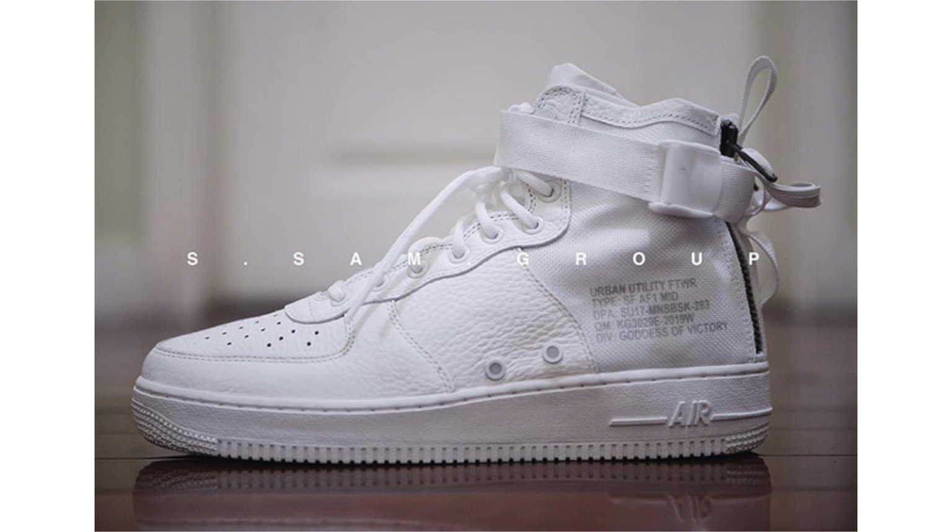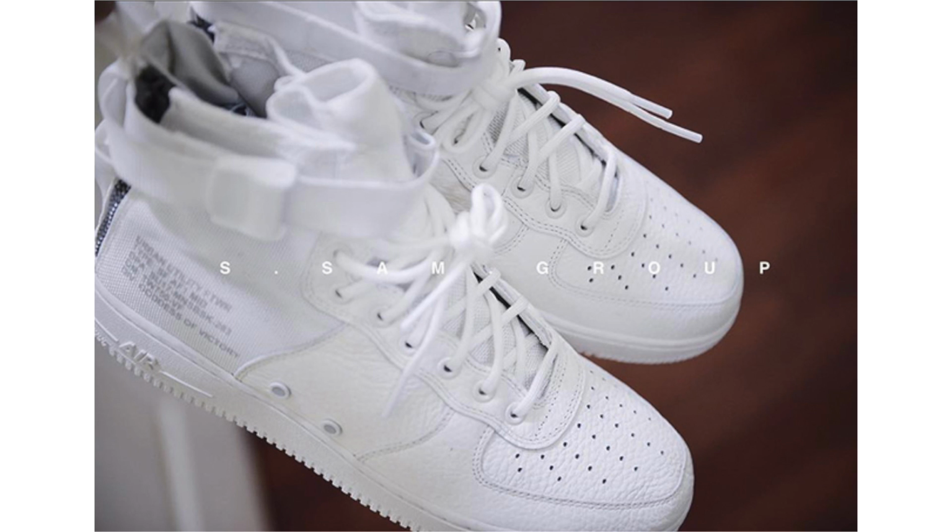We've shared multiple colorways of the Nike SF Air Force 1 Mid, and now we have a detailed look at the triple white pair. Although it's not true triple white, there's a little bit of black and what appears to be gray kind of by the heel. Overall, they are predominant white, and they feature ballistic nylon as well as tumbled leather. As well, they feature two zippers on the heel and a buckle strap. No release date, retail price, nothing like that, just the images for now. More info should become available soon.